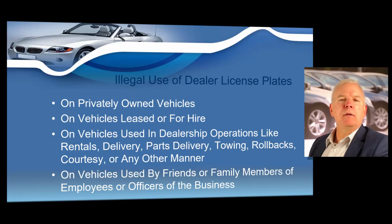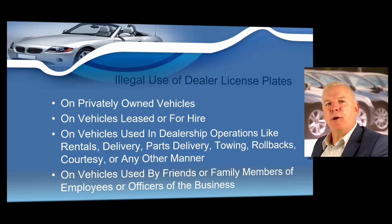A commercial vehicle is a vehicle that you're providing a service with and are paid for that service. That is known as a commercial vehicle, and you are never allowed to place a dealer license plate on a commercial vehicle. You're strictly prohibited from placing a dealer license plate on privately owned vehicles, and you may also never put a dealer plate on a vehicle that's been hired out, or anything when someone is paying you a fee to provide a service.